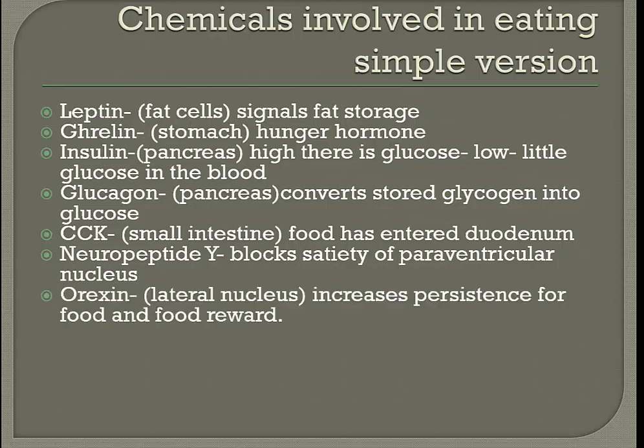Okay, orexin is a chemical that is released in the lateral nucleus of the hypothalamus. Basically, it increases the animal's persistence for food and persistence to get reward. So this makes the animal more aroused. And they talk in the textbook about how if these receptors are blocked, then the animal becomes very passive and doesn't seem to want to work for any food.